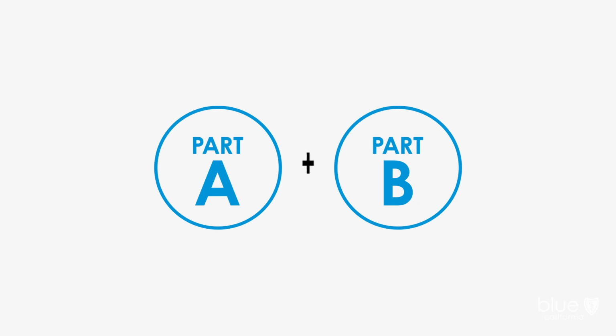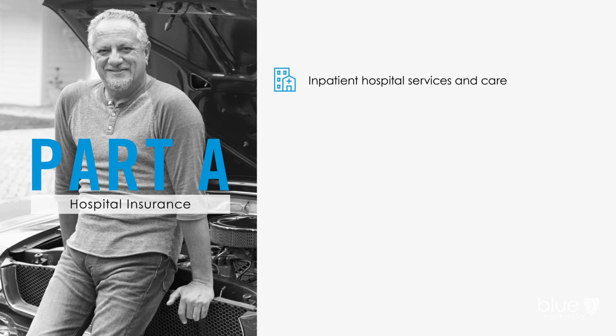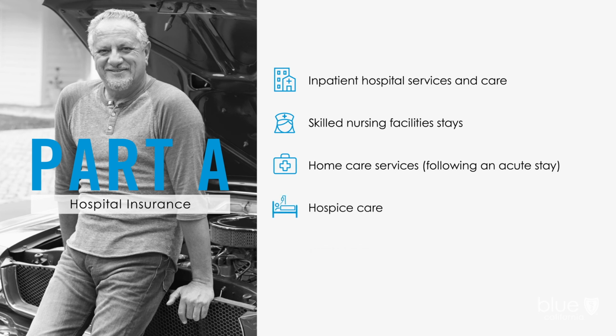Parts A and B make up what's known as Original Medicare. They work together to provide hospital and medical insurance. Part A pays for inpatient hospital services, along with skilled nursing facility stays, home health care, hospice care, and transplants.